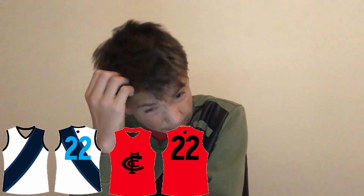And then as you can see for the Carlton away Guernsey, it doesn't look so bad actually. The red background and the black emblem for the Blues. It reminds me of the Melbourne jumper they had one year with the red background and the Melbourne emblem, which I actually thought was one of their better jumpers. So next up we've got Collingwood and Gold Coast.